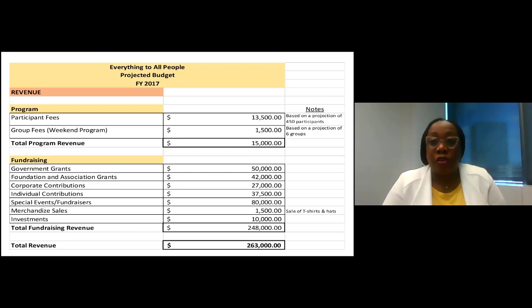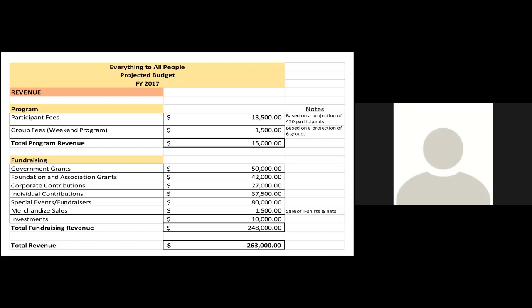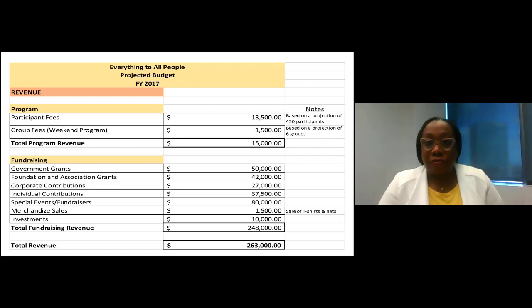Yeah, so if you're applying for a multi-year grant, would you just go, like, for the first year, up in that spot?